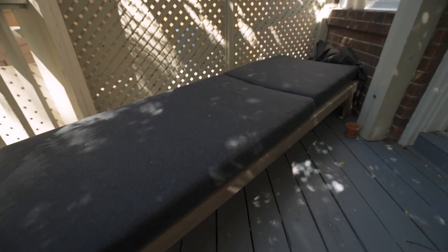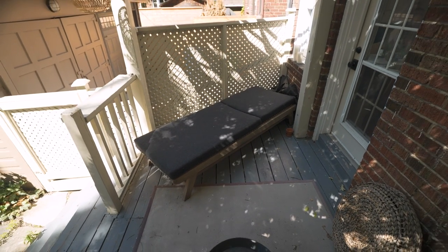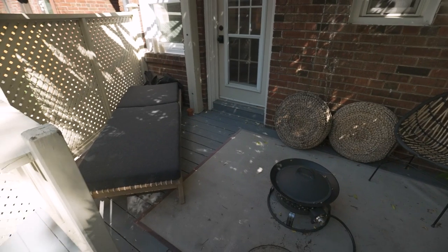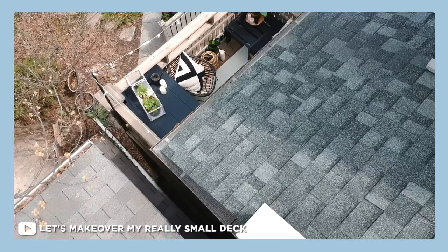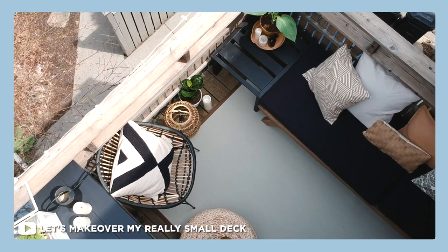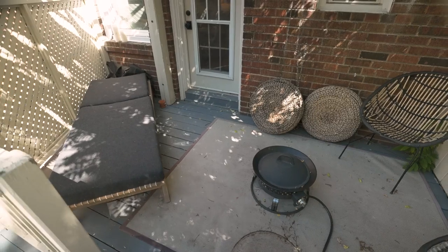And since we're going to be putting that bench in here, which is going to tie into the whole garbage system, I'm going to redo this privacy screen with something more like horizontal slats because I think this looks quite dated. The furniture I have up here is just stuff from my old patio when I rented my little Toronto apartment, and I had a small little deck. I wanna do something different up here.